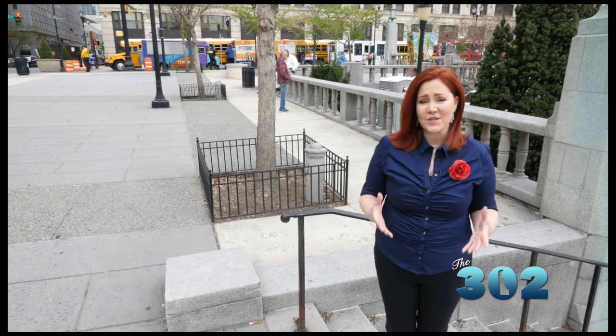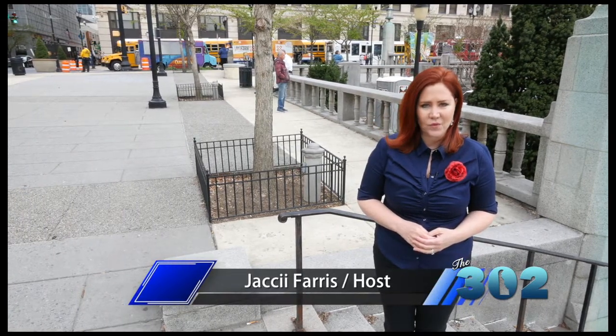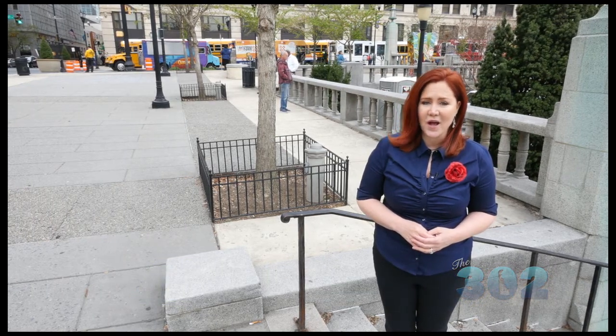On the plans for historic Rodney Square, you can visit rodneysquareconservancy.org. We're going to leave you now with a shot of the historic DuPont Hotel.